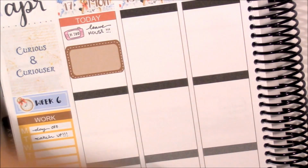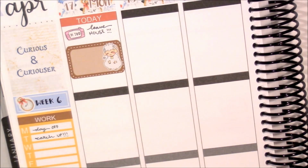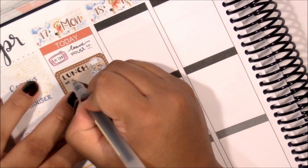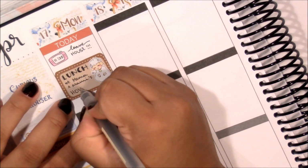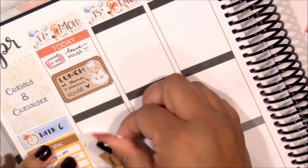Also on Monday we were still in Sydney, so I'm just putting down all of the stuff that we did then. In the half box I put down, I took a little happy sheepy, put that down on the side, and I'm just marking that we had lunch and spent the day at one of our relatives' house on the Monday.